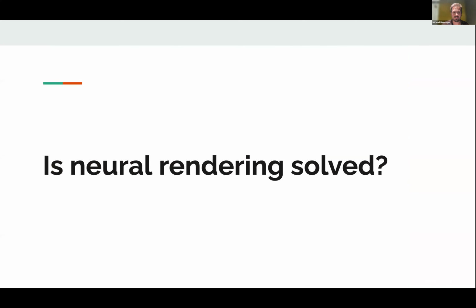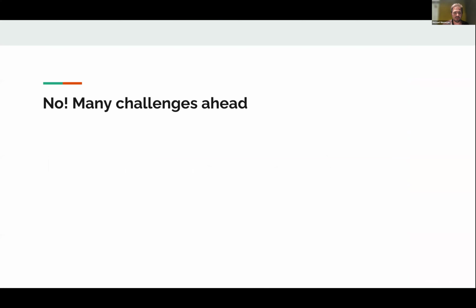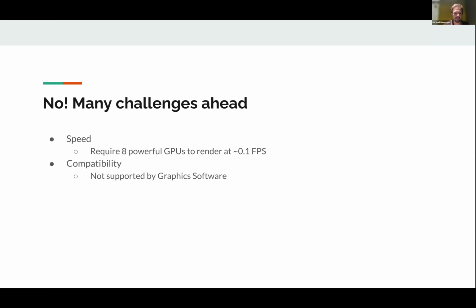So you could ask yourself, okay, is this neural rendering task actually solved? I would say no. We have many challenges ahead. Just to name a few, first, speed. The video I showed actually requires 8 GPUs, and then you can render it at 0.1 FPS. Also compatibility. We use neural networks to do this, but if you open up a graphics software application, you cannot just load this neural field.